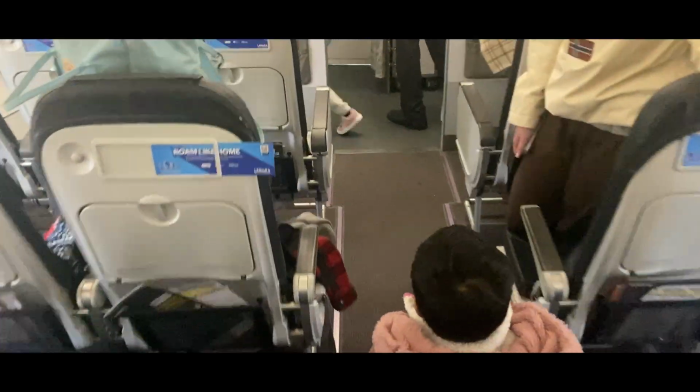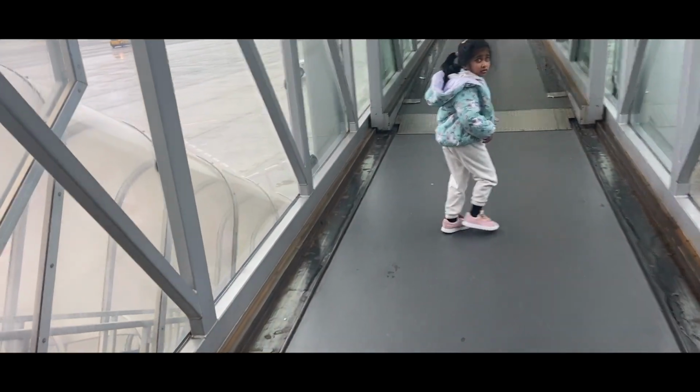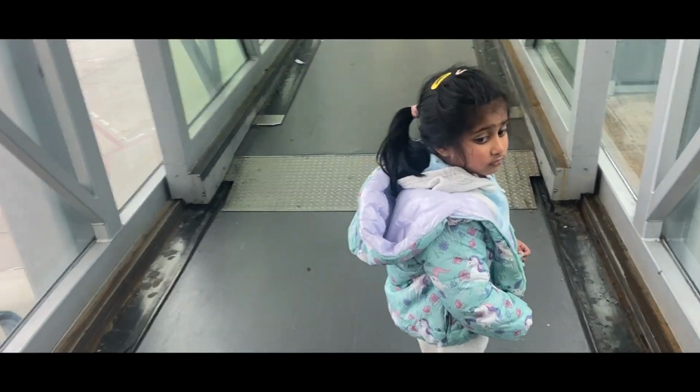It may be raining, but we are still excited to explore. Sometimes the best adventures start with a little weather, and Barcelona is beautiful, rain or shine. Let's go and pick up our bags and begin our Spanish journey. So just stay tuned.